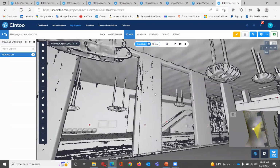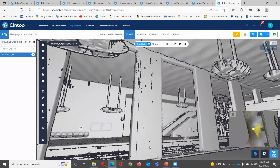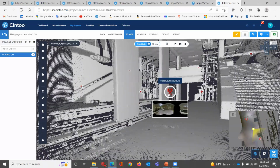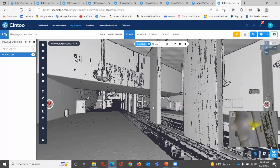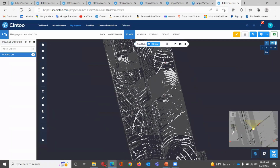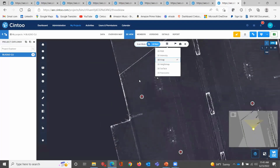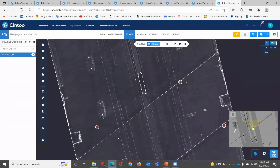Everything you see, those black holes here, is because we are missing 3D data. So this data was not captured by the device. But anyway, in terms of navigating your space, being able to compare to a CAD model or extract meaningful information, like let's put this in perspective view with X-ray vision here, you have very good quality data you can work with. And this is coming from the BLK2Go.